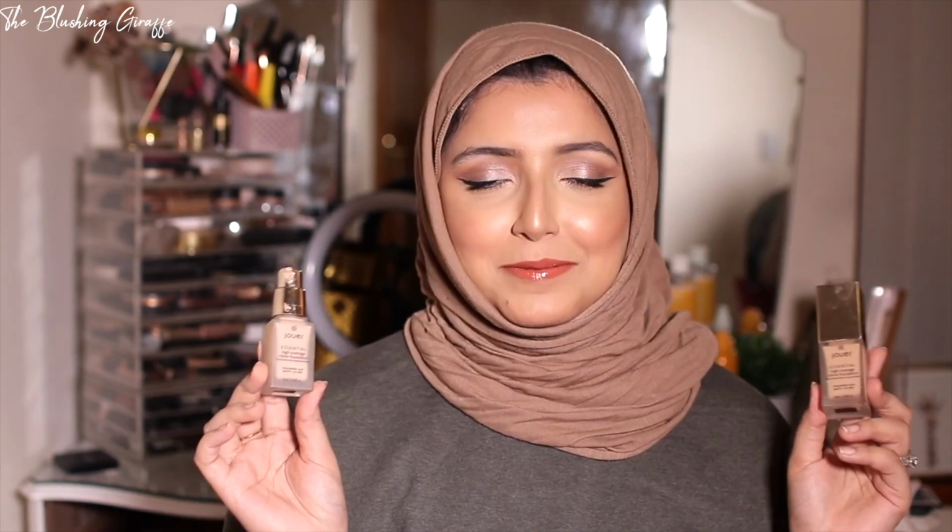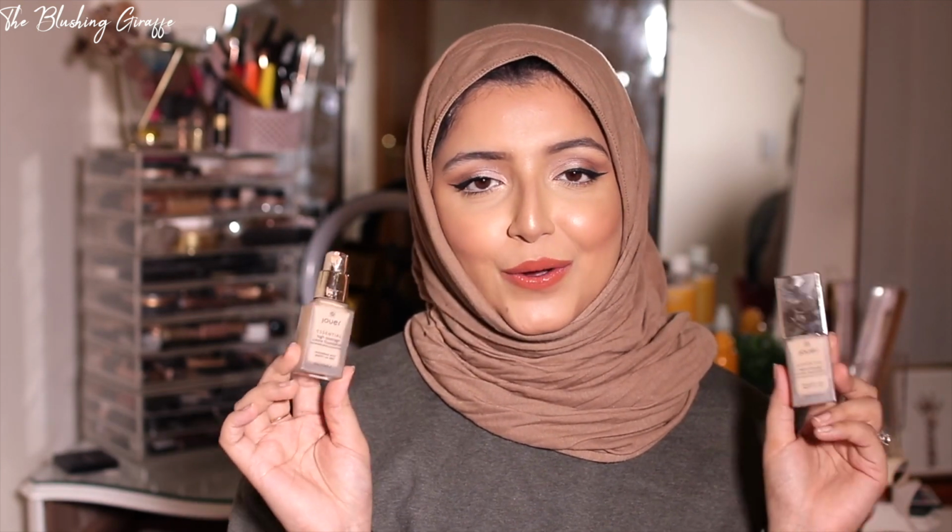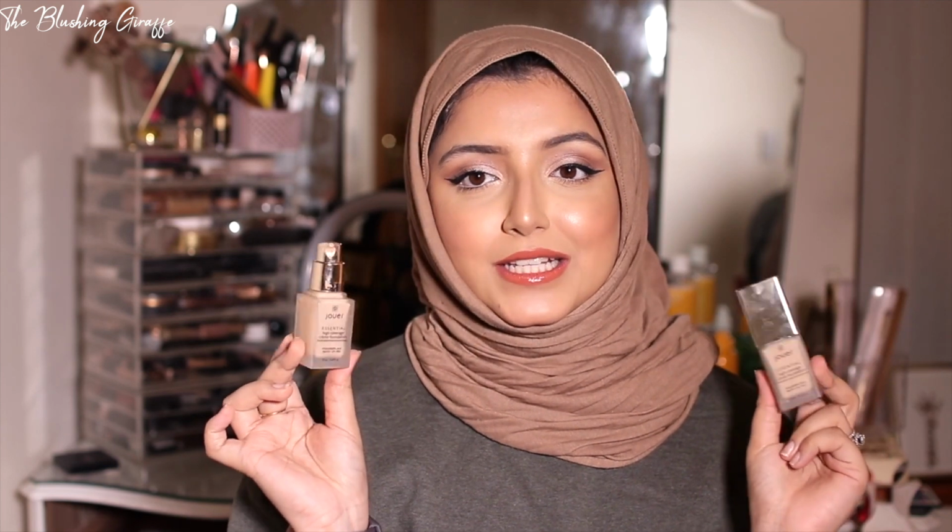Moving on to Jouer Cosmetics. In my 2020 top makeup video, I spoke about the Jouer foundations, and that should give you an indication as to how I feel about them. I have two shades here, Latte and Cameo. I'm just going to swatch a little bit for you. These are actually super full coverage. I don't own any foundations that have this much coverage in them. Even though the packaging would have you thinking otherwise, they are definitely a cream foundation.